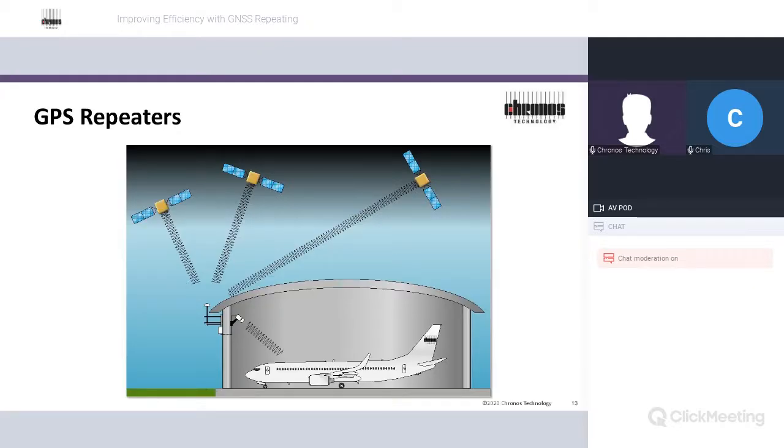So what we can propose is using a GPS repeater. As you can see here, the GPS repeater system consists of three main components: the active antenna, the amplifier, and the passive antenna. We also always suggest using a lightning arrestor for any lightning strikes. This simple setup will bring around 30 meters of signal indoors, though we do use splitters and further repeaters for larger hangars, splitting the same signal across the whole hangar.